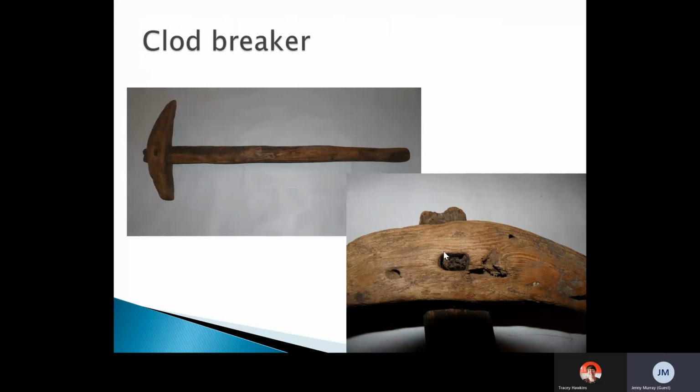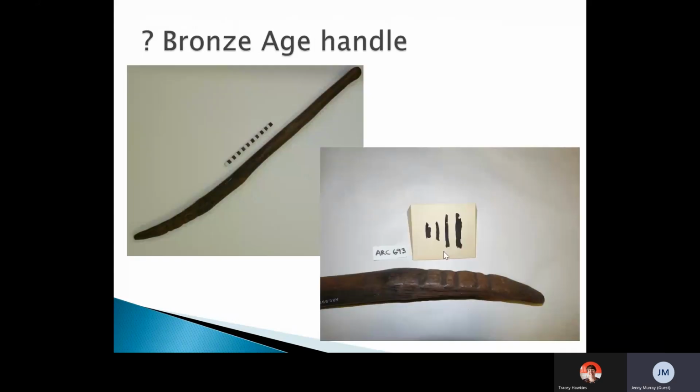And now for the mystery item, and I hope if any of you have seen anything like this before or recognize it or have thoughts on what it might be, please let me know. The oldest dated tool is this, what could be a handle.